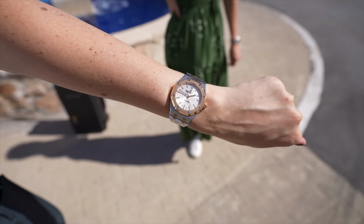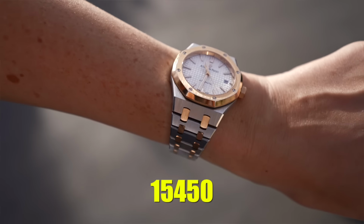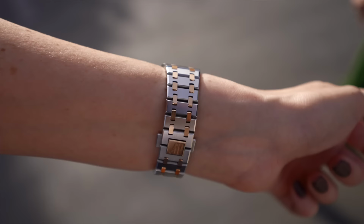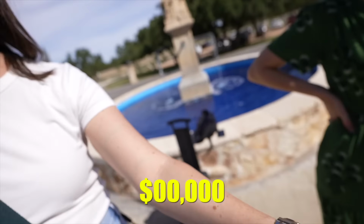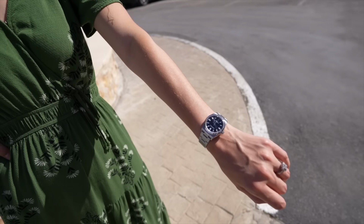It's two-tones royal oak. Honestly, all I know. What this is a 15450 two-tone rose gold, Audemars Piguet Royal Oak. 37 millimeter, right? 37 millimeter, that's exactly right. We're selling this for... $0! It's not for sale. Not for sale. For the right price, anything is for sale.